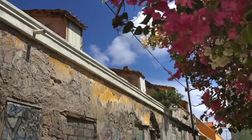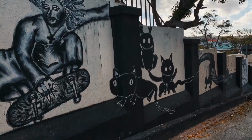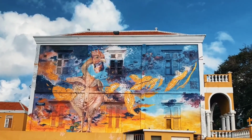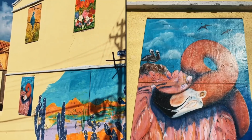Though the architecture is a big draw because of its designation as a UNESCO World Heritage Site, nowadays it is more about the incredible street art scene to be found there that draws people in. After long being overlooked, a group of artists got together and started a mural initiative to revitalize the neighborhood.